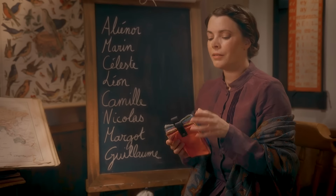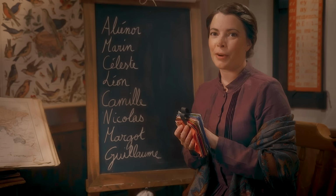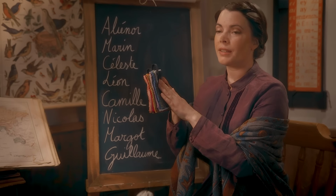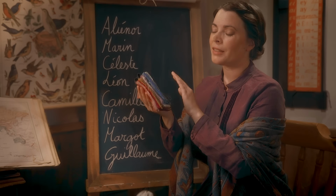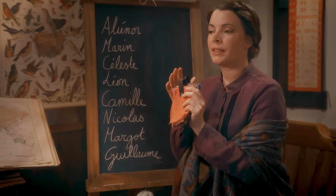Right. And now let's start today's lesson by learning colors in French. Here I have all the basic colors as well as some a little less usual. We're going to start with the basic ones.